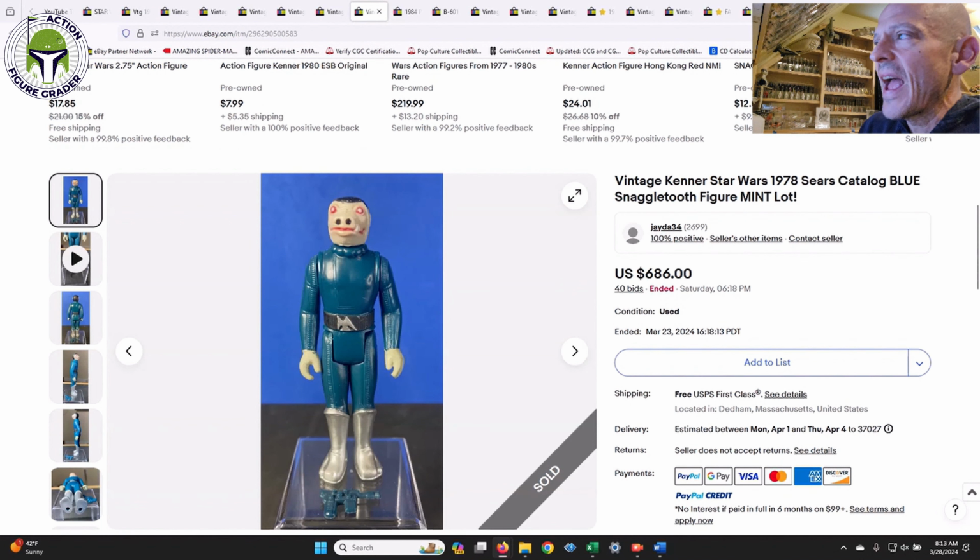Next up was a blue Snags, but you got to be careful because I think that this is the wrong blaster, right? For the blue Snaggletooth, he comes with the black DL44 blaster, not the dark blue version. But otherwise, the figure is super immaculate, and you could easily find the correct blaster to pair with this one. That one sold for $686.